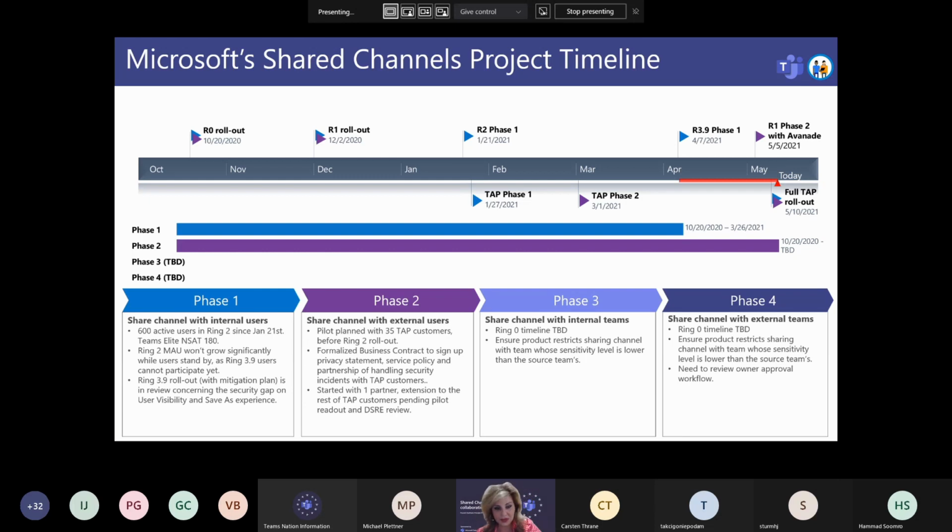In phase 2, which we've started, it's really about sharing channels with external users, bringing in some of our approved TAP customers and starting to collaborate with them. Our next phase is about sharing channels with internal teams, with the whole teams. And then phase 4, we're still working on the timeline, but it's about sharing a channel with external teams. So you can see we're also having to really think through this process.